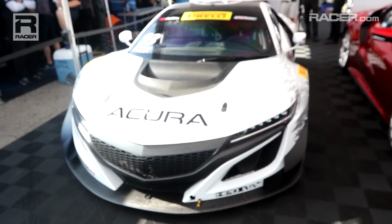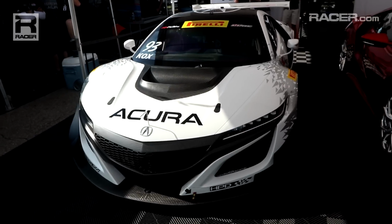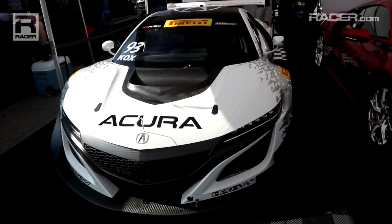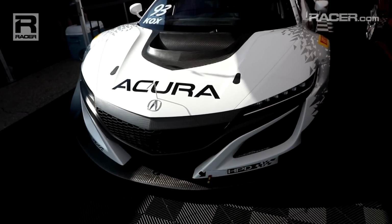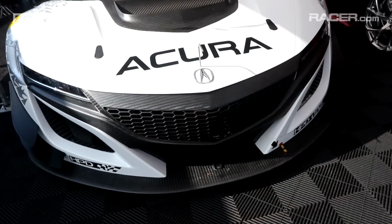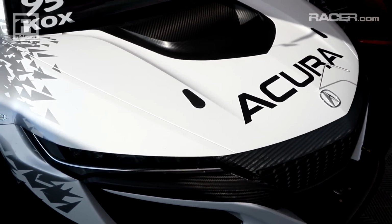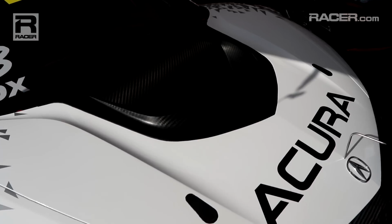As you'll notice, the white NSX here, the race car that's being built by JAS Motorsports in conjunction with HPD, is very low to the ground, even lower than the street car, which is also quite low. Our TLX has a roofline almost a foot higher. We're very excited about the future prospects of the aerodynamics of the Acura NSX. This car has been in the wind tunnel in Japan and here in North America, and we've so far come up with a really nice package that the fans are starting to love.